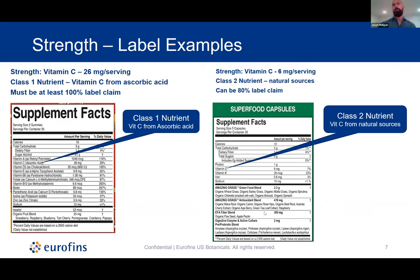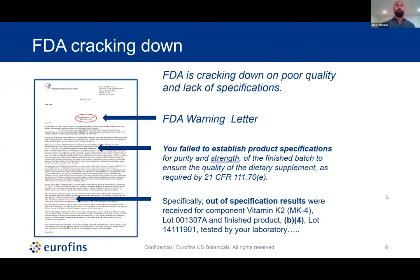If we look on the label, we can see there's rose hips, acerola, cherry. So it's really unclear where it's coming from. But with that, they're only claiming 6 milligrams. So they would need to show 80% of that, or about 4.8, exactly 4.8, through the shelf life of the product. So that is the distinction between a class one and class two. Just want to highlight that and make sure that it's super clear.